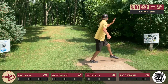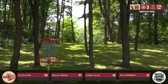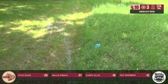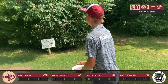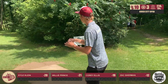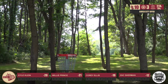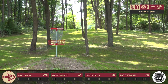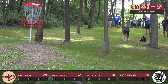Zach steps up to the tee with a putter. Puts a small flex down the center. Whoa, that one went right over the top of the basket. Kyle, the 4th putter in the group, catches one of those trees on the way in. He's just outside the circle as well.